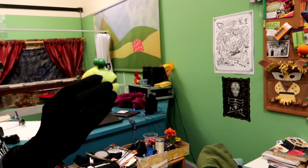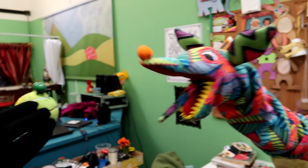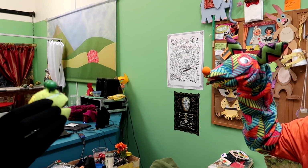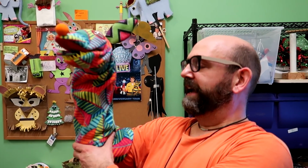Is it like a coyote or something, or some kind of dog? He's everything. He's anything you want. He's kind of dragony. Right. Do they have legs usually? Yes. So this is just a representational puppet. Also, it is a puppet. It's like a sock puppety kind of thing.